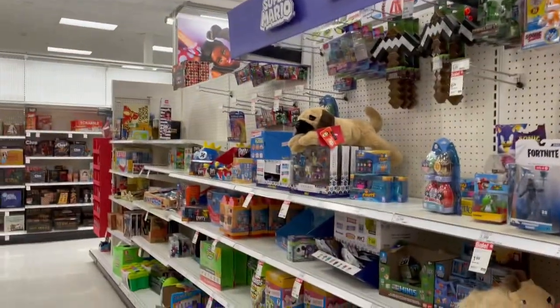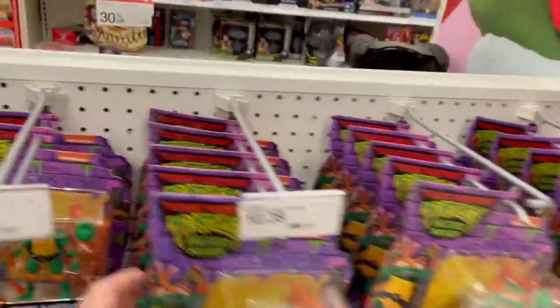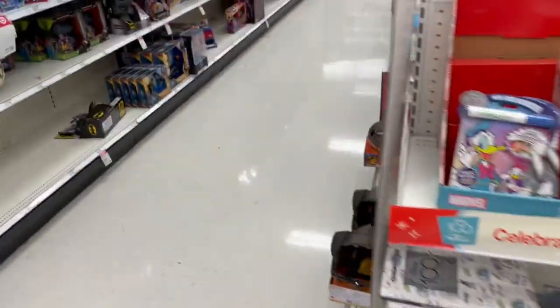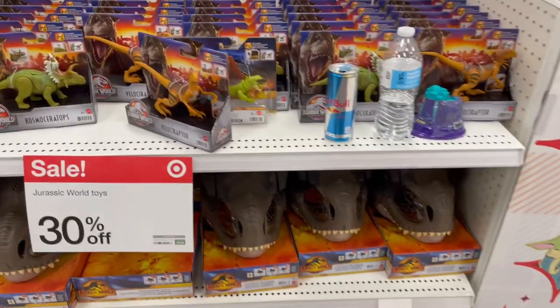So that should do it for this aisle, right? Except for the end. We have some more turtles. This is where they hid some more turtles, but there were no villains. It was all turtles again. Some pops on the end cap. A little bit more of these Jurassic Worlds.